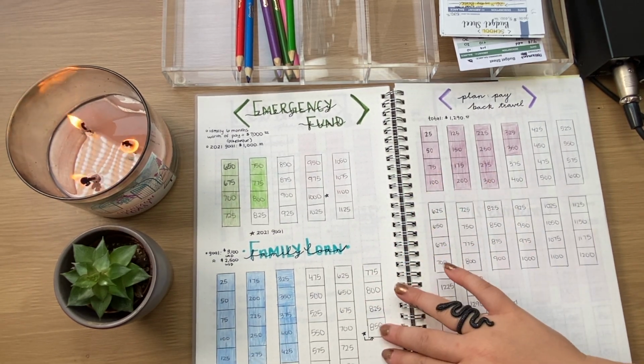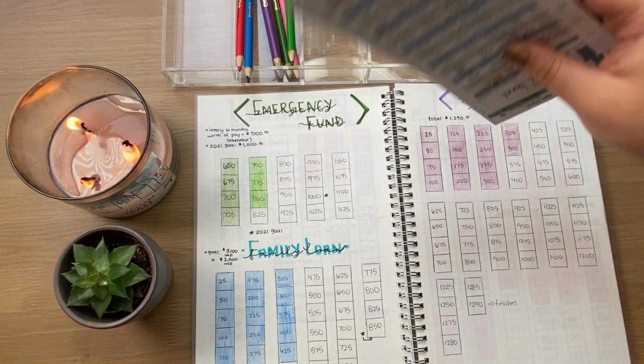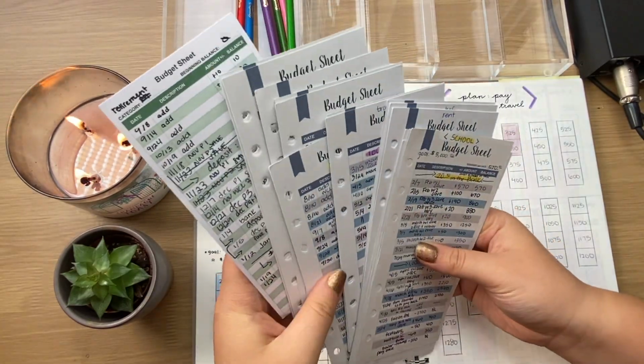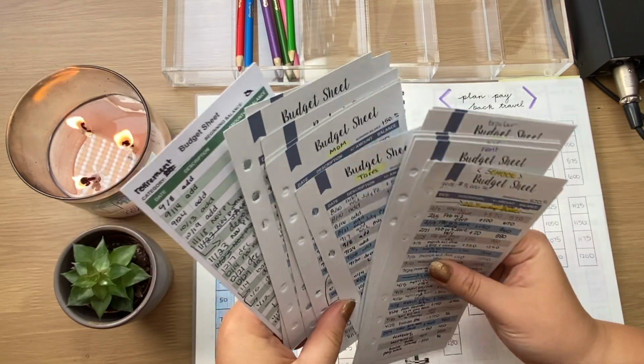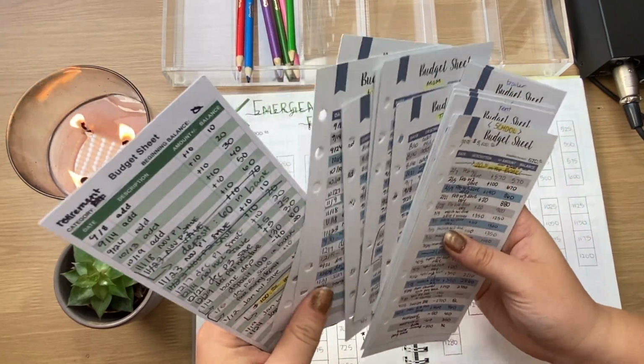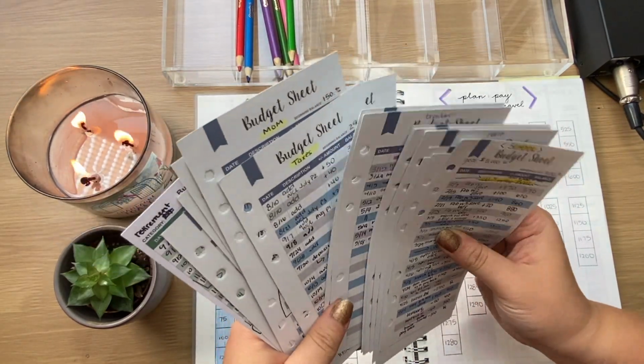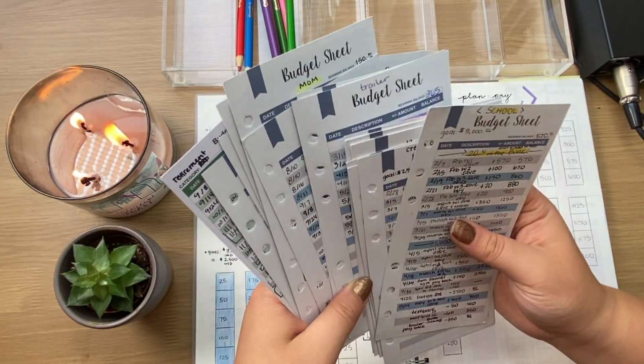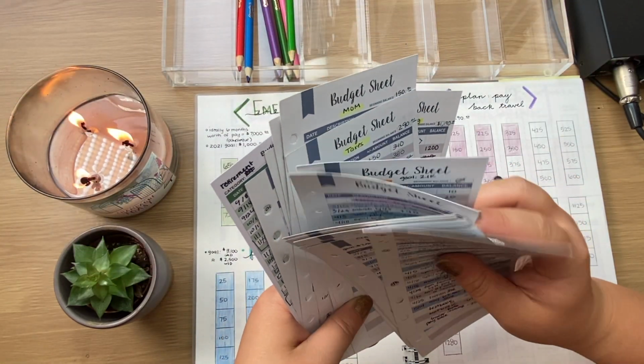So moving on to family loan. Let's see what my tracker says. I use these trackers for individual things, and I love having it also. Some people might think it's excessive to have the tracker in my book and then also this and this, but I find it really helpful and really useful personally.